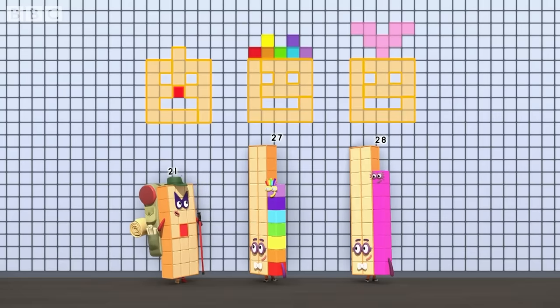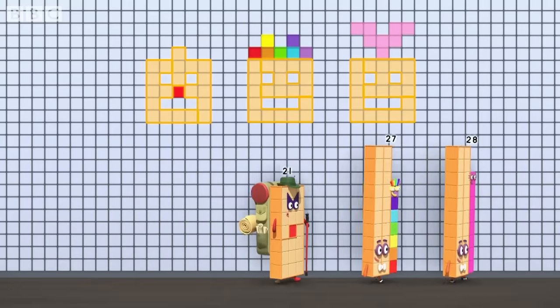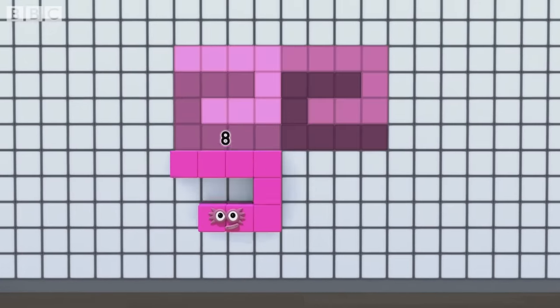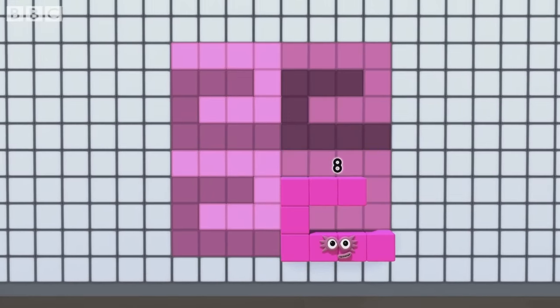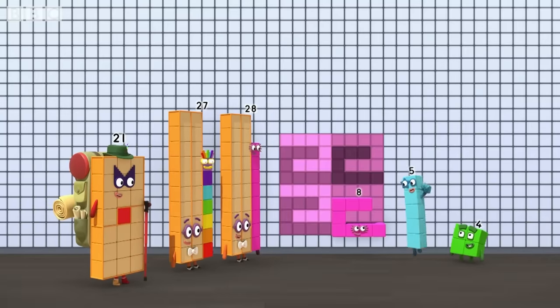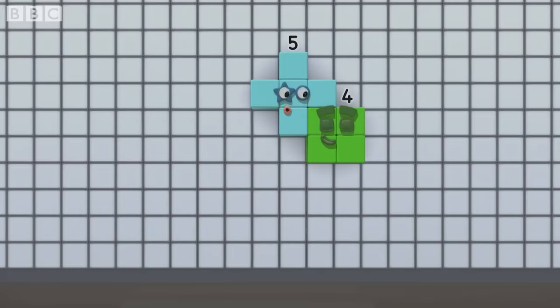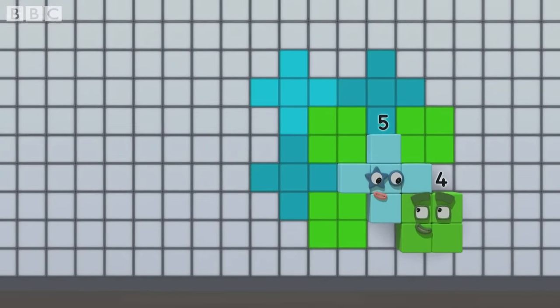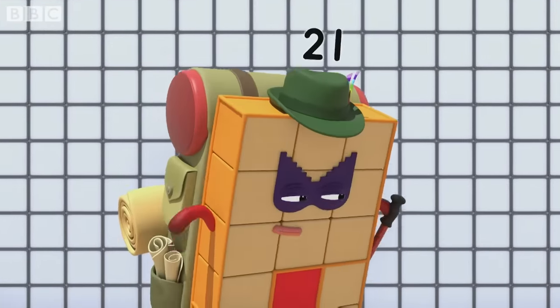Now let's find a clean bit of wall and see what we can do. Octoblock, tessellate. 1, 2, 3, 4, 5, 6, 7, 8. Tessellate. Let's give it a try. Square. Cross. Square. Cross. Square. Cross. Square. Cross. Right. Let's explore some patterns.